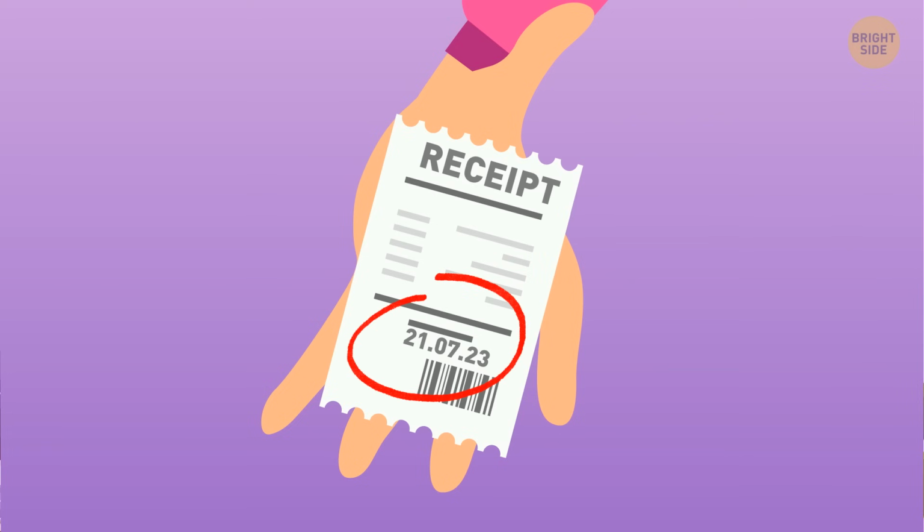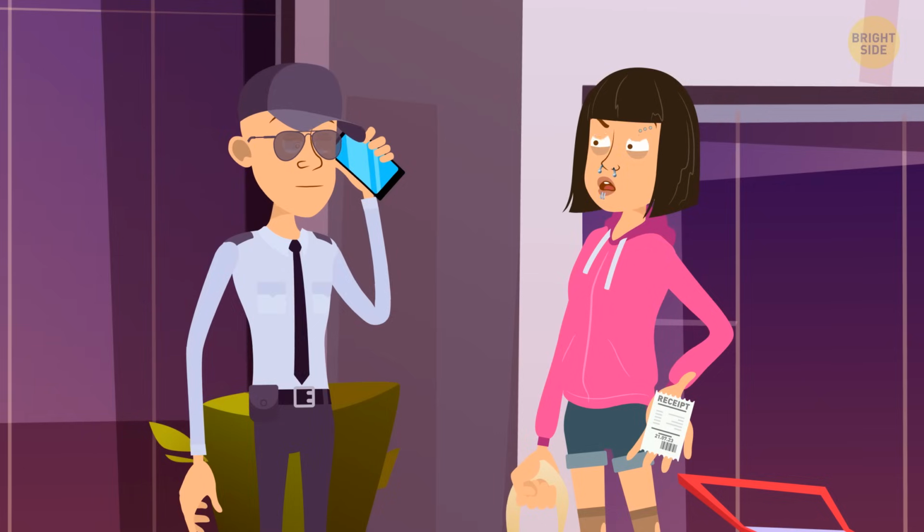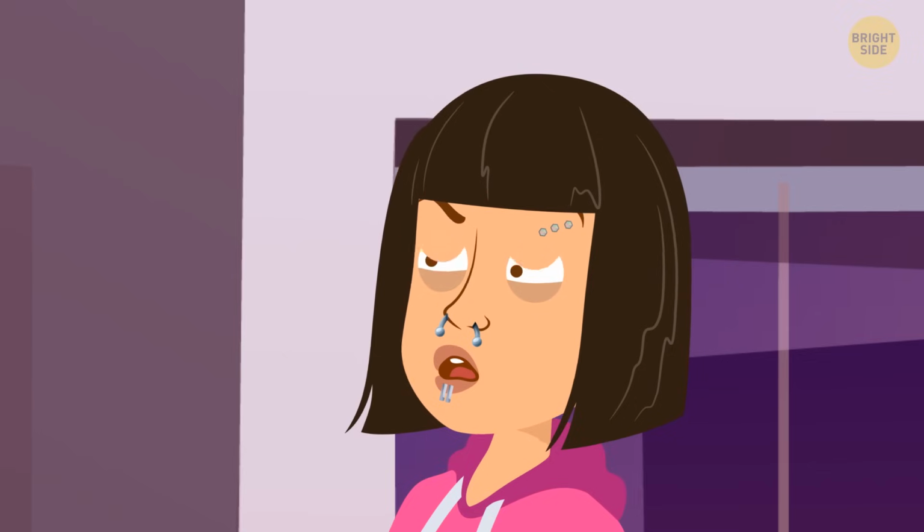Look, the date on the receipt is wrong. It's different from the one on the screen over the entrance. The girl had bought all the products the day before and then came the next day to steal the same stuff.